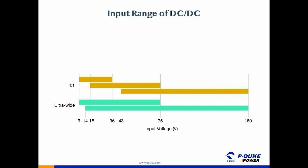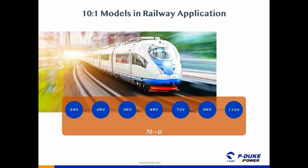The input range 14 to 160 can cover 24 to 110 systems. That means we can use only one single DC-DC converter in your system to cover different systems from global demands. It will reduce much unnecessary time and efforts you need to invest. That's one of the benefits for you.